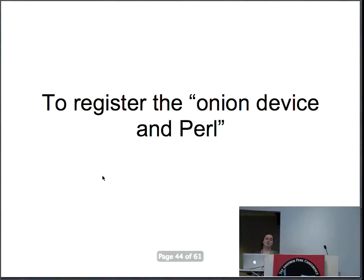So we did one of them in conjunction with the Japanese Perl Association, and the person who runs the Japanese Perl Association is in the audience. I will say nice things like the JPA. Okay, so we wanted to register the onion device and Perl. Some people think we've registered the bare word Perl. We have never tried to do that. This is all about the onion in association with Perl.